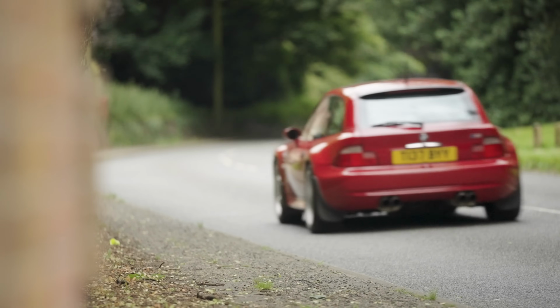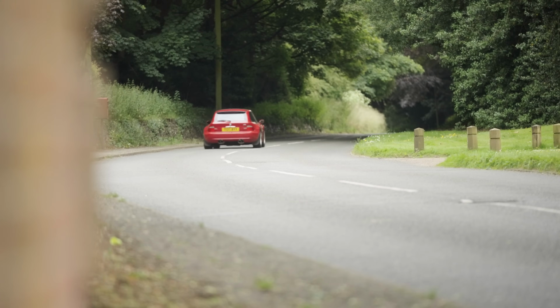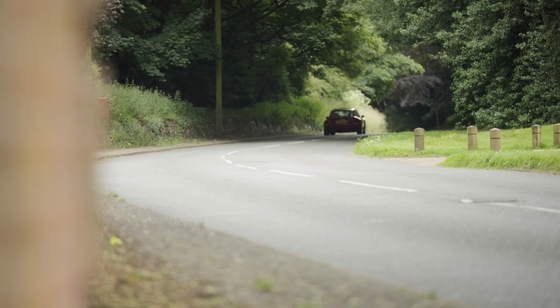But that was 1998, and what would have been flagged as perhaps a lack of refinement back then is kind of what we're after in a classic car, because it's raw, it's real, it's analog. It's the reason why we enjoy driving. Especially the case on this old S50 car, because it didn't have any driver aids whatsoever. No traction control, no ABS. It's almost like Germany's take on a TVR.